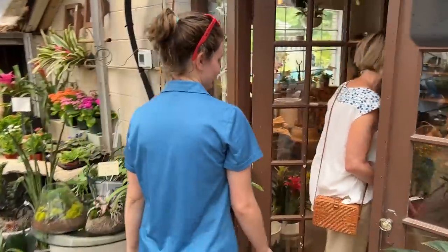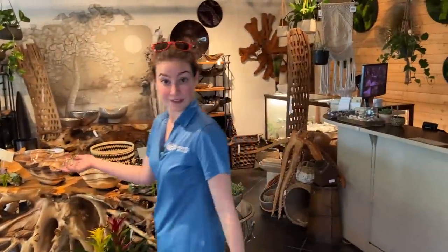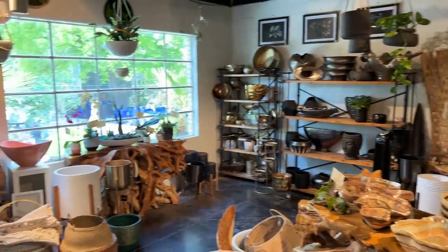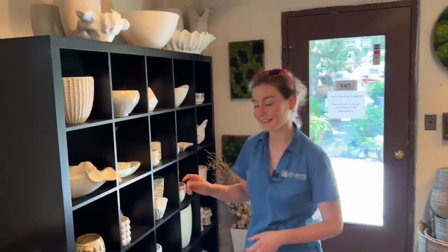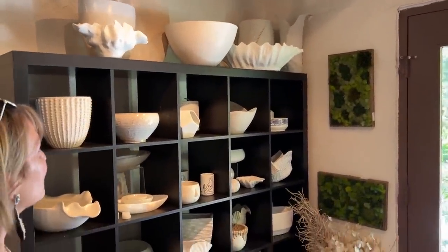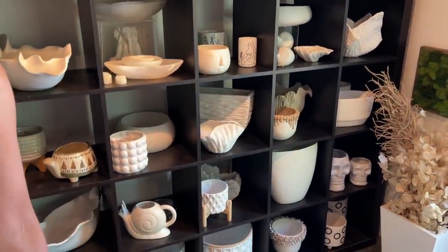So this right here is our showroom. This is the place to go to find smaller interior pots. And if you want to get an arrangement made from the ground up, this is the place to do it. We've got all kinds of styles, sorted by style and color. But yeah, these are all our pretty indoor ones.